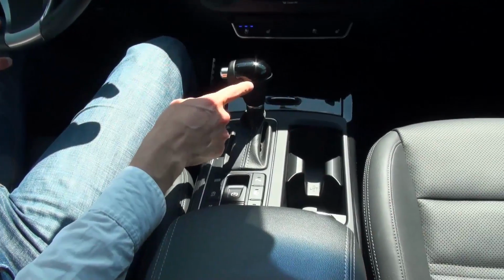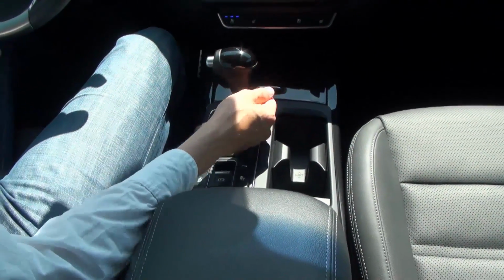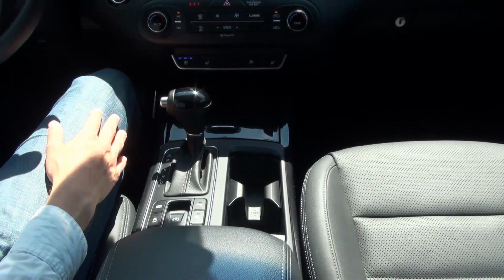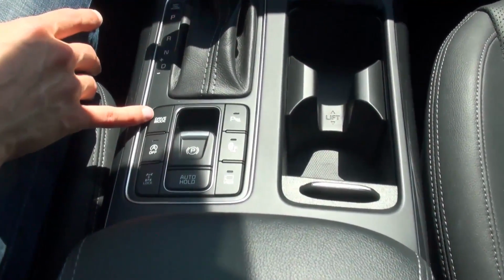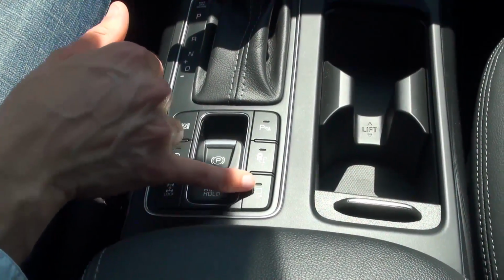On the lower part you got the automatic gearbox here. I think also a beautifully designed automatic gearbox lever. Everything also working quite good here. And then we got the drive mode here. I'll show you later on Sport, Eco and Normal drive mode what this actually does while driving. And the rear view camera I will also show you later.